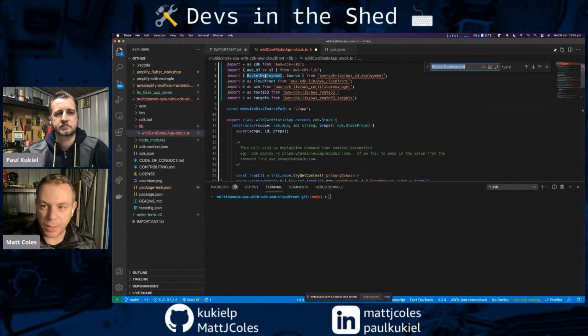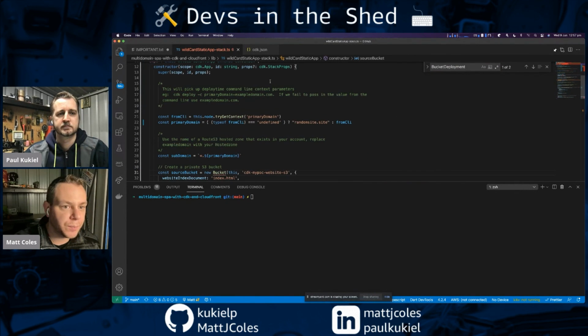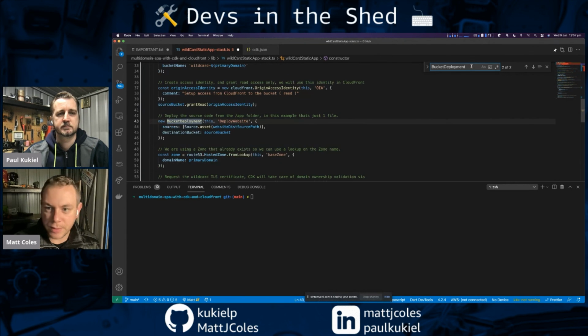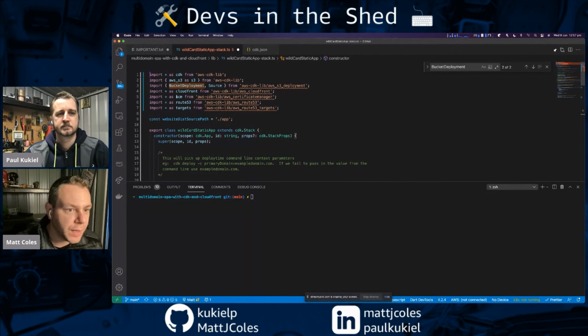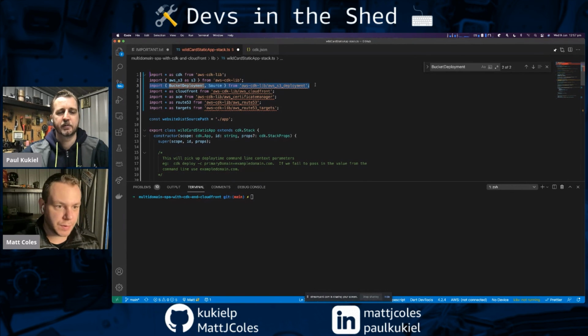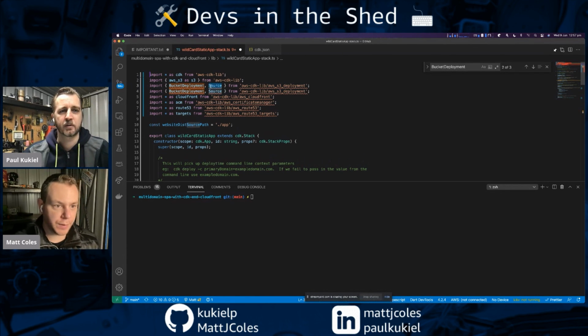Let's just double check and see if we've got that reference down below. Bucket, and then let's search for bucket deployment. That seems to be okay because it's importing from there, so that makes sense. Yeah, so I think that should have been across 2 different lines. We could have had AWS S3 source, probably would have been the way to do that, though source might not work there.